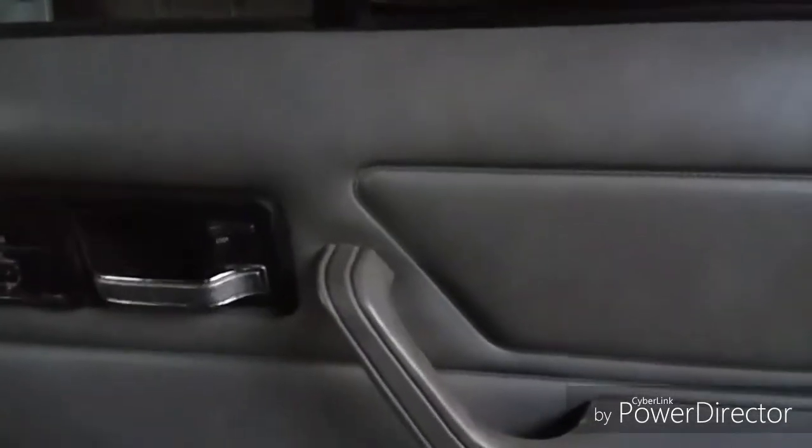Alright, first things first, you have to take this door panel off because there's 2 screws right below this, from what I understand. So there's 1, 2, 3, 4, 5 screws you gotta take out, and I think this whole entire thing is just held in by little clips that you have to pop out. But yeah, let's get it taken off.